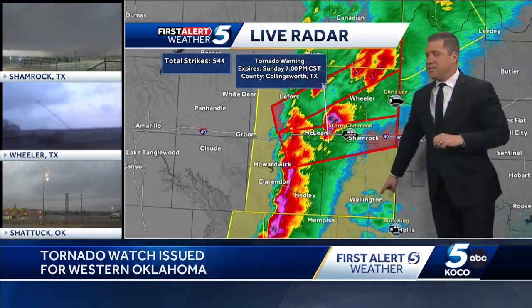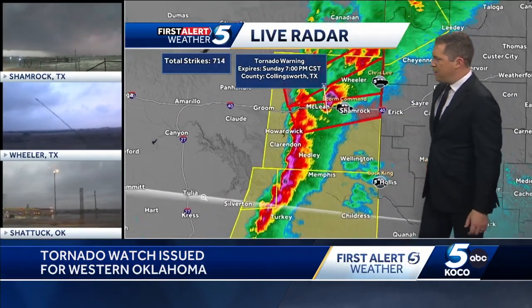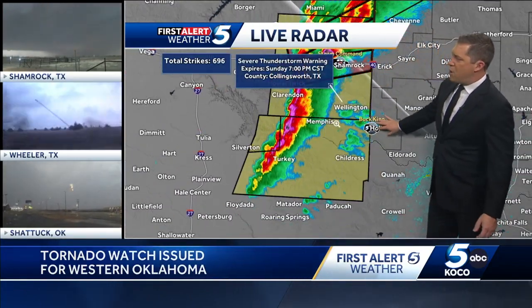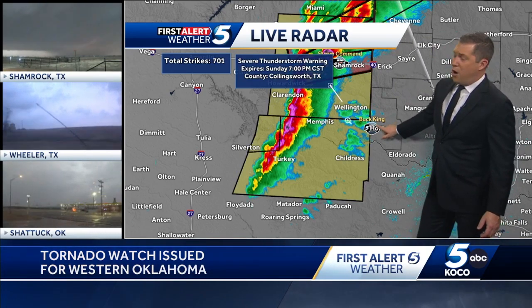We'll go down on the southern flank of this, Jonathan, because I am concerned about these warnings that are now going up along the southern fringe here. You can see the warnings just go all the way down now west of Turkey. And so here's Buck right now. He is going to be west of Hollis. Let's check in with Buck. Buck, you're on the southern flank.